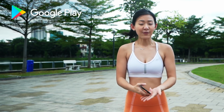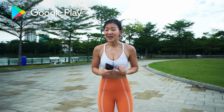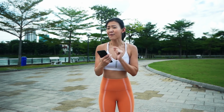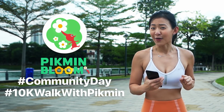We know that staying active is extremely important, not just for your physical health, but for your mental health as well. So why not make it more fun and join me in the Playmakers Flower Power Fitness Challenge. So I'm going to be taking my first 10K steps today in honor of Pikmin Bloom's Community Day. And let's make every step count, okay?